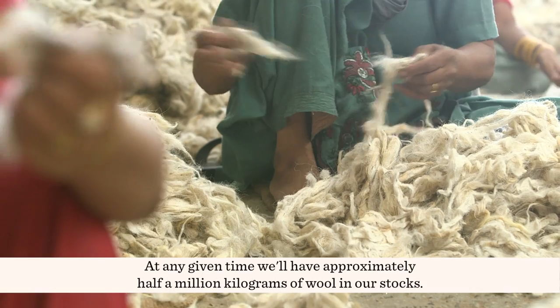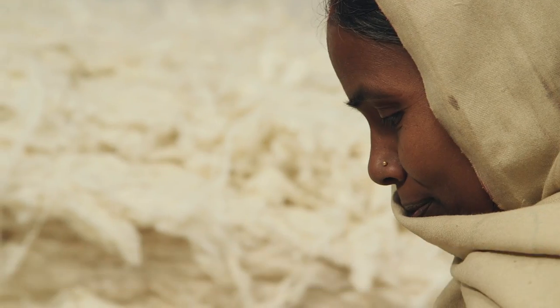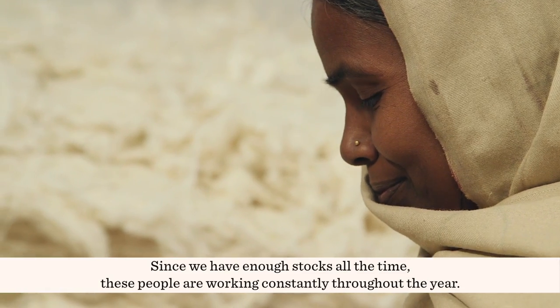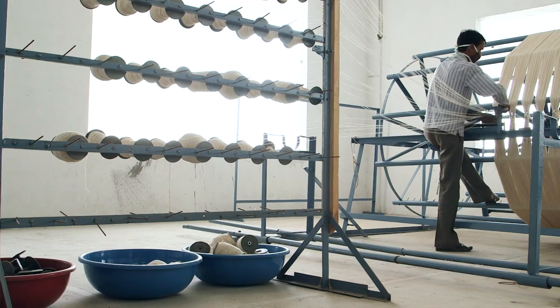At any given time, we'd have approximately 500,000 kilograms of wool in our stocks. Since we have enough stocks all the time, these people are working constantly throughout the year.